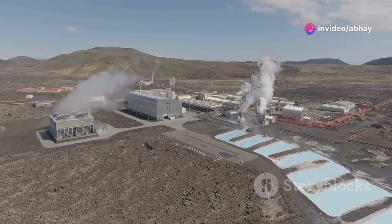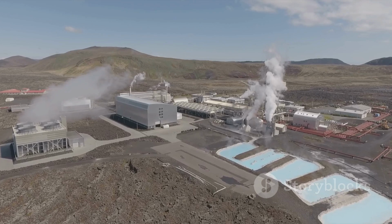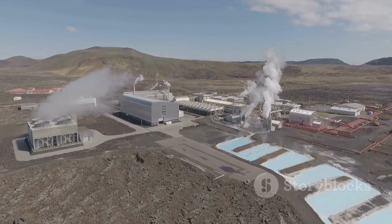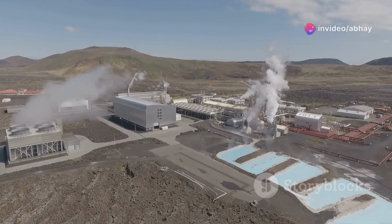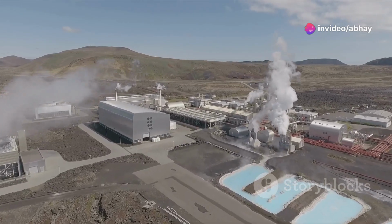However, there are some challenges. One of the main issues is the geographical limitation. Geothermal power plants can only be built in specific locations with accessible heat. These are often areas with volcanic activity, hot springs, or tectonic plate boundaries, which are not available everywhere.